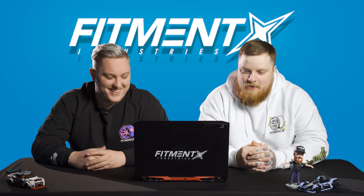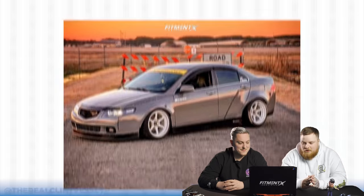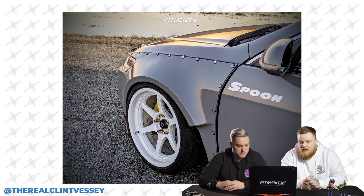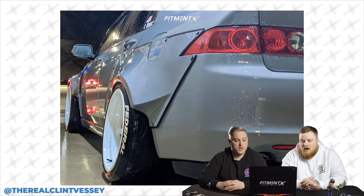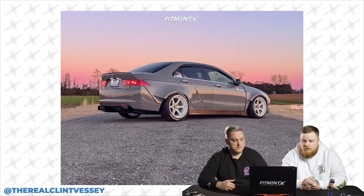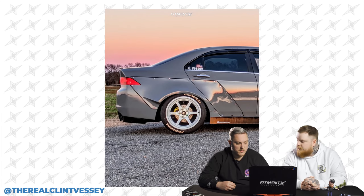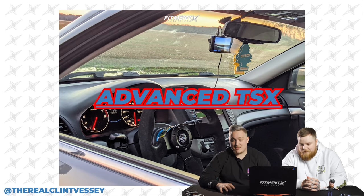All right. So we have the first car of the day. It's a 2004 Acura TSX on Cosmos Racing XT 006Rs. In the front, we have 18 by 9.5 plus 10. In the rear, we have 18 by 11 plus 8. We have some Federal 595s in the front, 225/40, in the rear, 275/35, on some good old-fashioned BC Racing coilovers. Now, this isn't your everyday TSX.